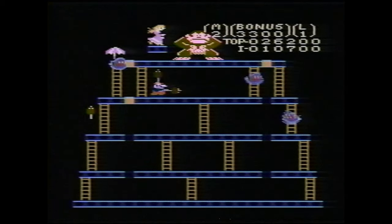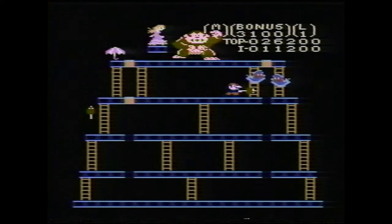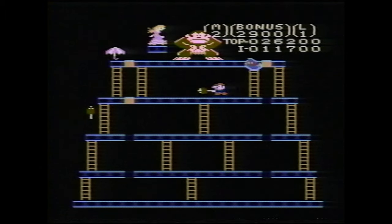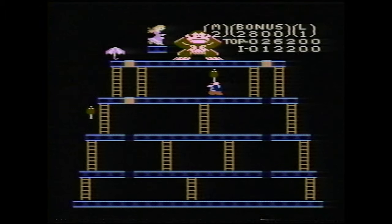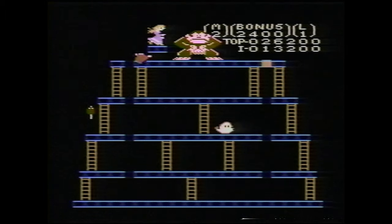And each time you get through a level, you get bonus points depending on how quickly you get through it. You also get points by jumping over the barrels and smashing the barrels or the sparks with the hammer. Most of this stuff wasn't nearly as much fun in the Atari 2600 version. The 7800 makes this game tremendously enjoyable.